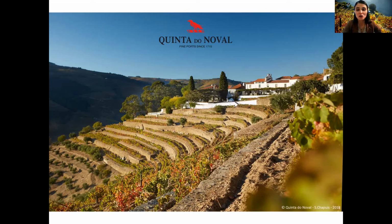This is where we host, where we do wine tastings and visits and dinner sometimes. So if you do come to the Douro Valley, don't forget to stop by Quinta do Noval. It is definitely worth the windy roads up the valley from Porto.